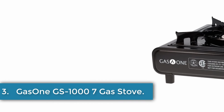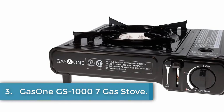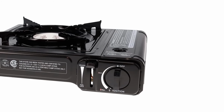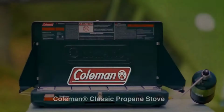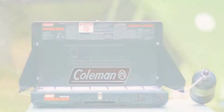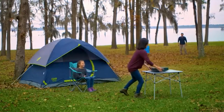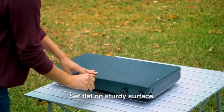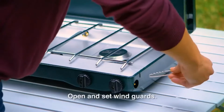Number 3. GasOne GS 1007 Gas Stove. The GasOne portable stove is designed for efficient outdoor cooking, fueled by 8-ounce butane canisters. It boasts a maximum energy output of 7,650 BTU, ensuring quick boiling and even heating. Safety is a priority with CSA approval and features like a fuel cartridge ejection system upon excess force.